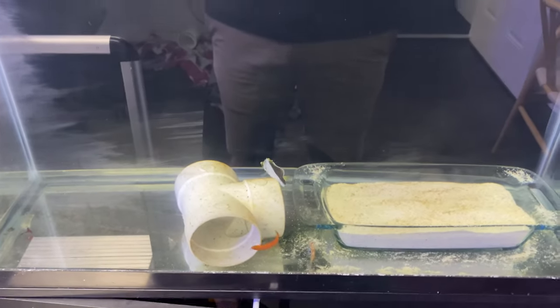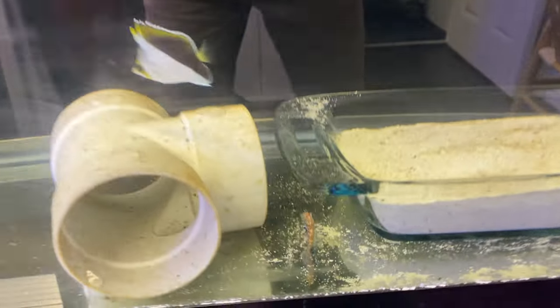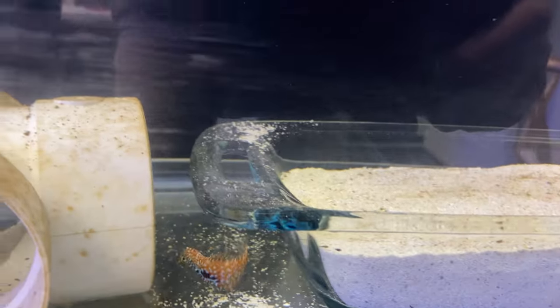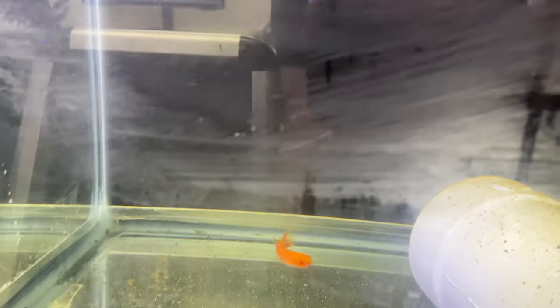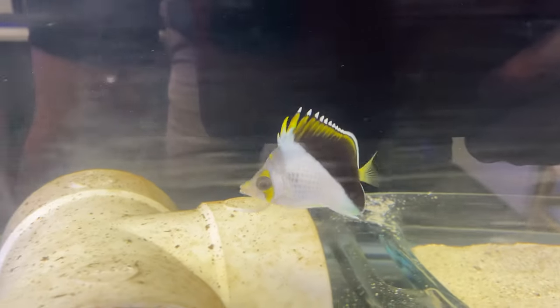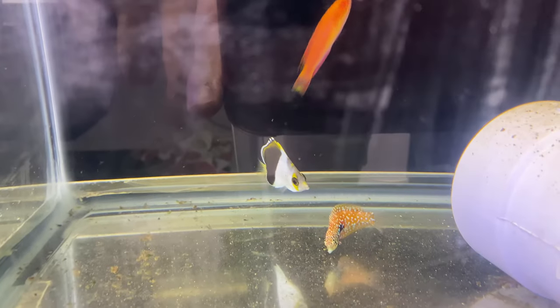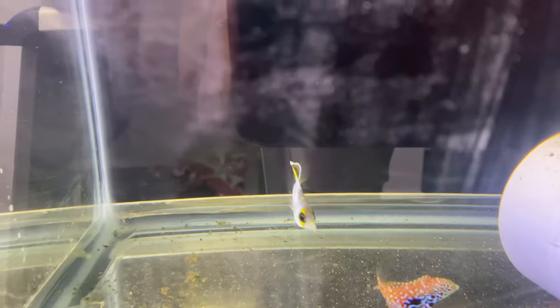So this is what is in the QT right now. We got one little leopard out right now. We had got like four. So he says there's about two to pop out every time. That is a Bell's flasher wrasse, the creme de la creme. And then we got a little tinkeri butterfly. Sorry for all this nonsense on the glass. But there's the whole gang. This butterfly is gorgeous.